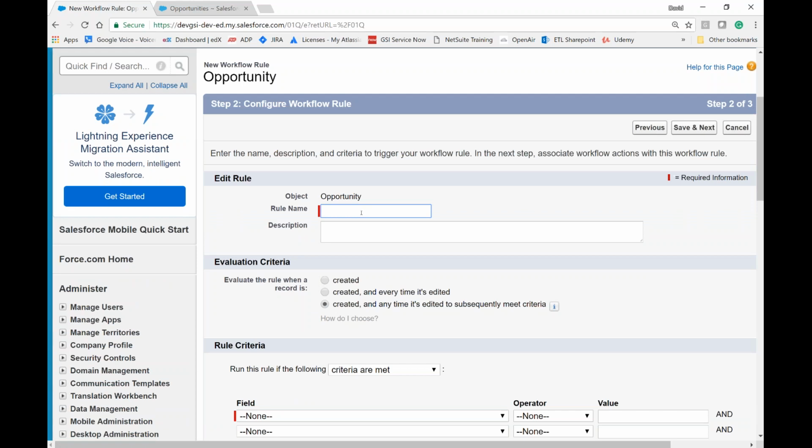We can call the rule name what we want, but let's just call this one to notify. Notify the contract team of, no, not contract, notify account owner of new opportunity. Okay. And we're going to do this when the record is created. So we want to fire this one off in the beginning.